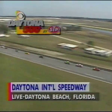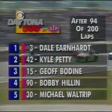Getting down to halfway in the 35th running of the Great American Race, the Daytona 500. This is the battle for the lead at halfway.